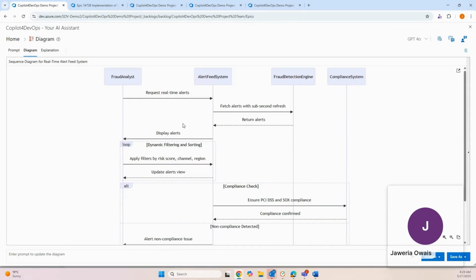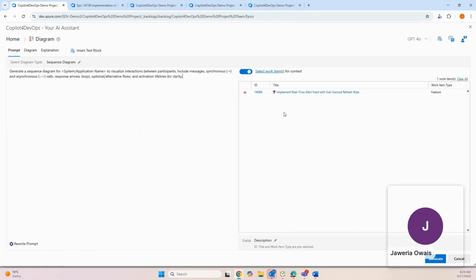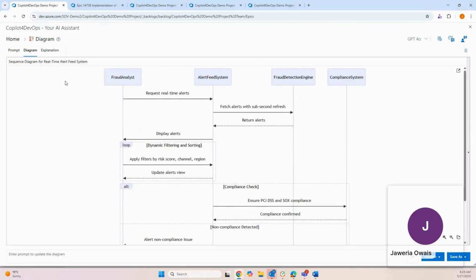And here we have it. This is the sequence diagram generated based on the selected work item. Now, once this diagram is rendered, you can publish it back into the work item. This could be either an existing work item or you can create a brand new work item right here.